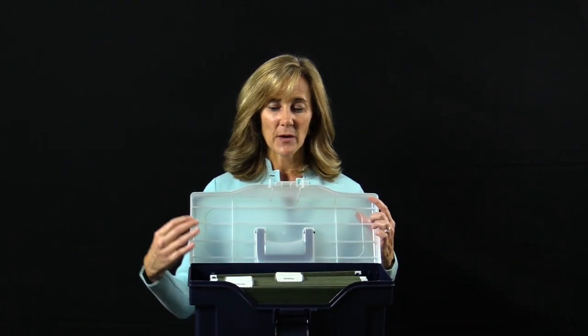That's terrific. If you maybe have a lot, let's say you're someone who sends a lot of greeting cards, I suggest something like this. So this is just a portable file box. You can get it at any Staples or Office Depot, Target, Amazon, any of those places. And what I like about this kind of system is you have the hanging files on the inside on rails, and then you can customize the categories of cards that you send most frequently.